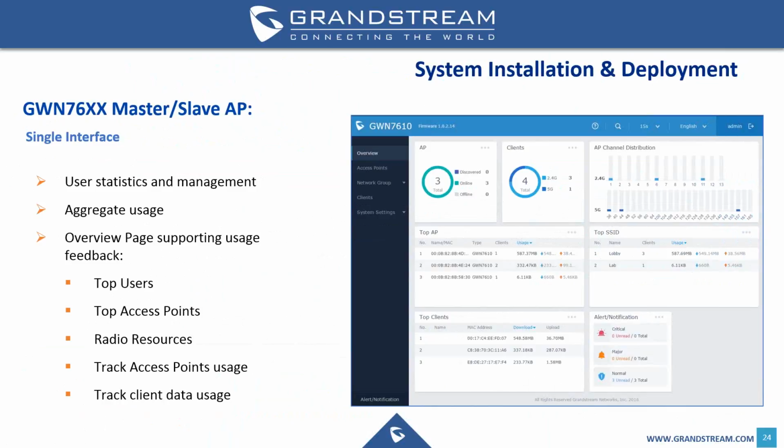This is the home page of the user interface. You obviously see everything about it: aggregate usage, top users, top access point, radio resources. You can track access point usage, track client data usage, all from the user interface of one of our access points that can set up and manage, again, either 30 or 50 other access points, or if it's the router, up to 400 other access points.